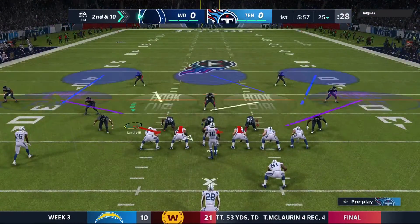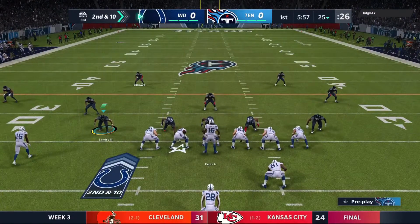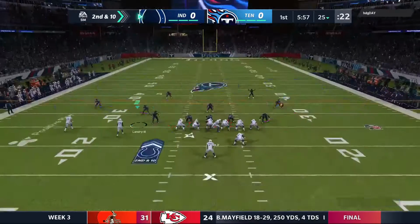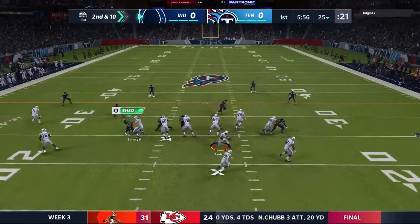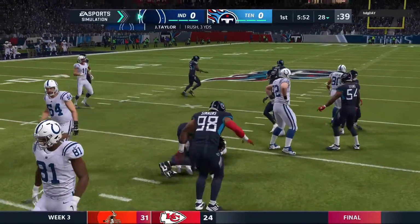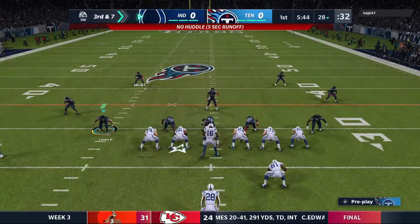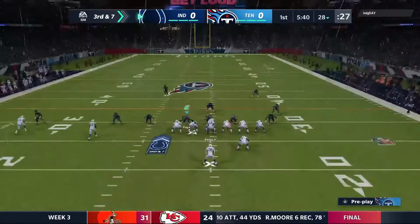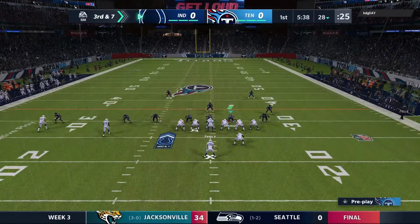An incomplete pass leads to 2nd and 10 from the 25. They'll run. This is Jonathan Taylor, and he'll be upended at the 28-yard line. Just a 3-yard gain there. He'll get only 3 there, so it leaves him with a 3rd and 7 ahead.